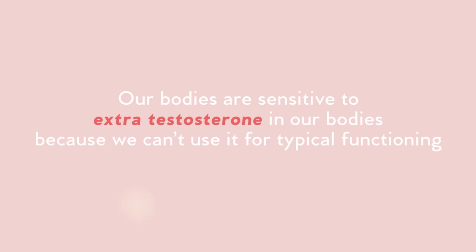But when it comes to that time of the month, there's extra testosterone actually being made in our body. And then that's when the body tries to like compensate and deal with it. And sometimes it can't. And then that's what produces the pimples. Yay! So essentially it's just when your body is put off balance.